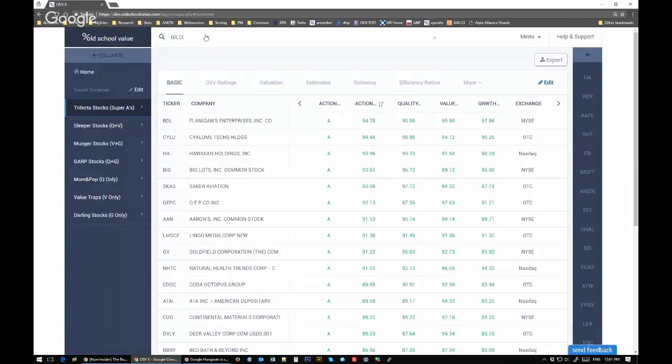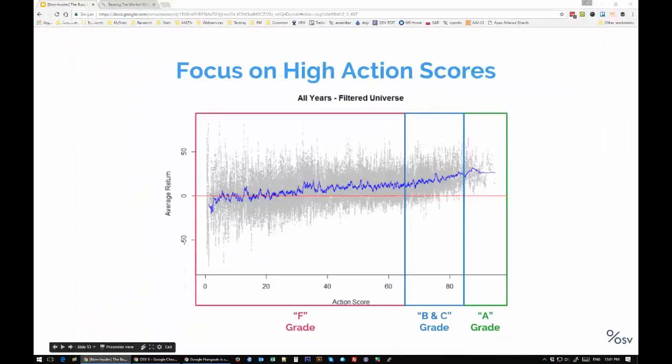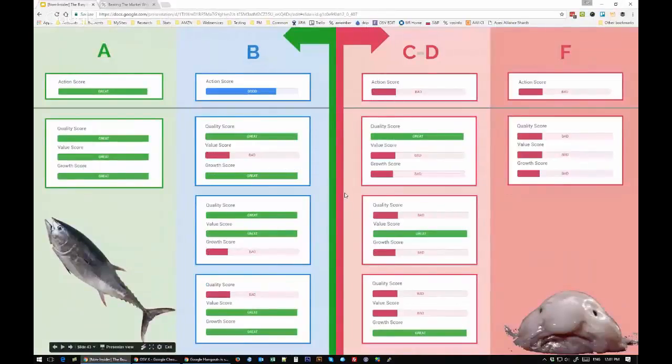Okay, so Gilead. Let's look up Gilead. So it's a B. And it's showing that it's a mix of quality value score. It doesn't fall into any exact one because it's not skewed. It's a quality value. So you're going to come across stocks where it's not going to match every single criteria or scenario. So these are broad styles for you to identify stocks quickly and then to be able to filter down and get through your process quickly.